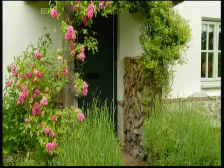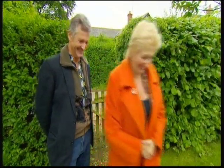I love the door. The door really invites you in. It does, doesn't it? It's got character, but it's not over the top. Well, you know that inviting door? Yes. It's inviting us in. Come on, let's go. I'm going.